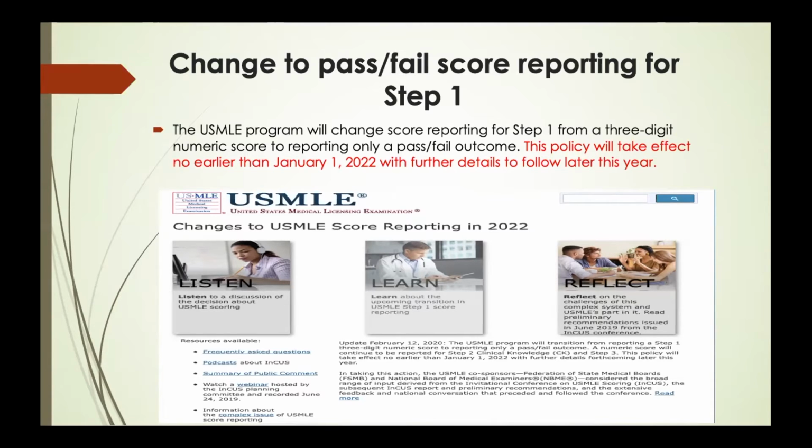So now the most important thing is this: if it is going to change to pass or fail, then Step 2 CK and Step 3 are very important for IMGs. So now you have to do very well on Step 2 CK to show that you are a good clinician. The numeric score will continue to be reported for Step 2 CK and Step 3. This is what I was discussing, that program directors will now look at the Step 2 score and Step 3. Programs do not ask you to take Step 3 before you apply for residency, but it will give you a big advantage.